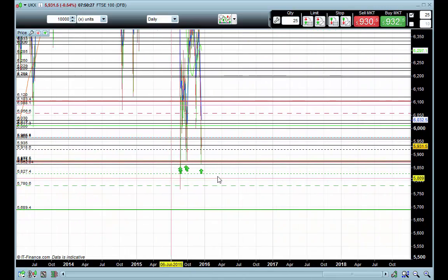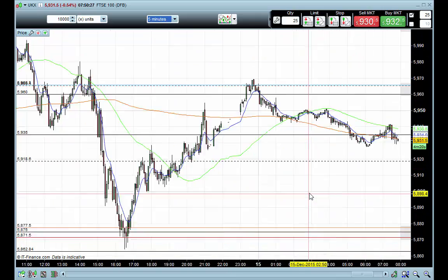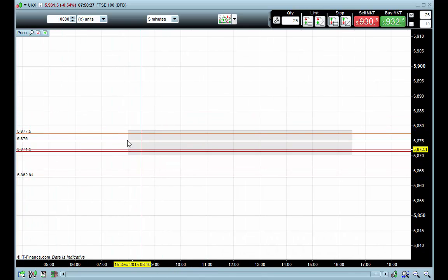So we'll see how the market reacts now that it has got down to these lows. You can see it's coming down again this morning. Let's have a look. I'd be very interested if the market could get back down here into the 5875 levels. I'd look for a reversal down here, definitely.